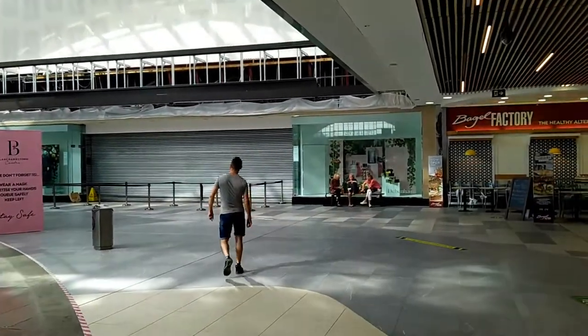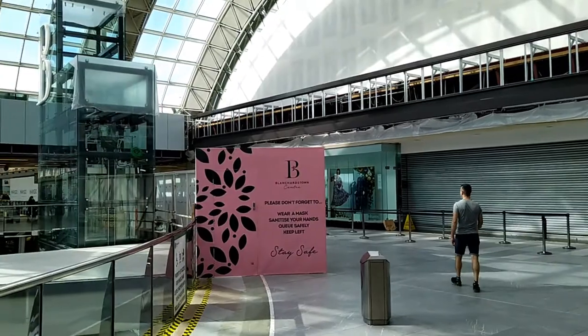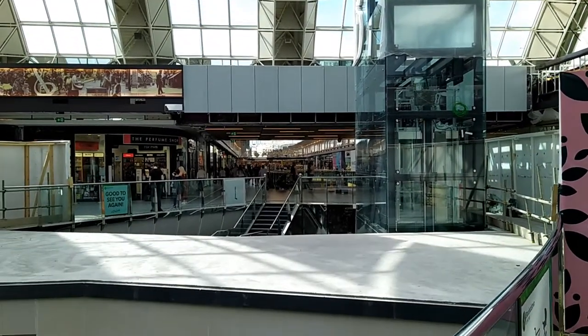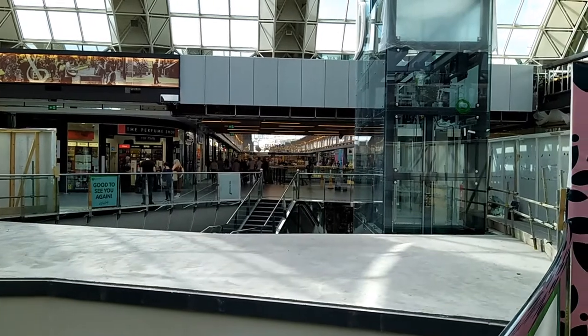There is some renovation. This is again the Debenhams from the top floor. There is some renovation ongoing, and they are making a new lift actually. So this is a new addition. There did not used to be a lift here. So you can see there are some stores ahead. There is Dunnes Stores again.